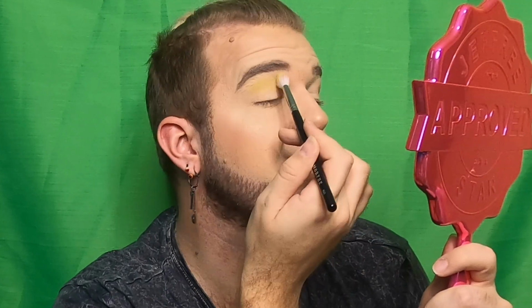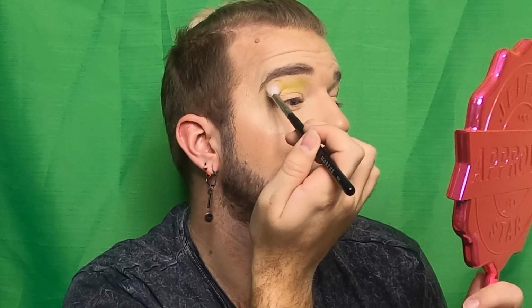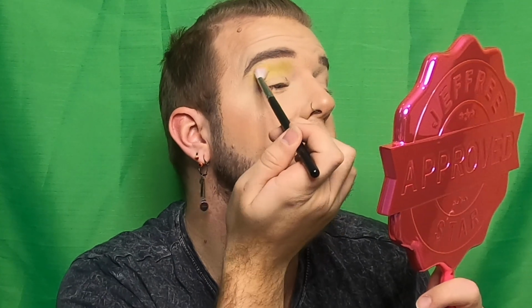Just gonna blend it in here. That's nice. That is a nice green. Super limey, which I love. I love a nice lime green. It's applying nice. Just gonna circular motion it. Windshield wiper motion. Beautiful. Nice. Shows up nicely. Perfect. Nice, nice, nice.